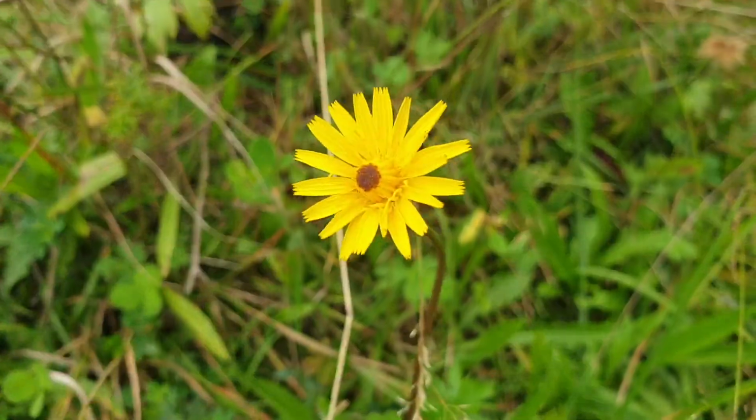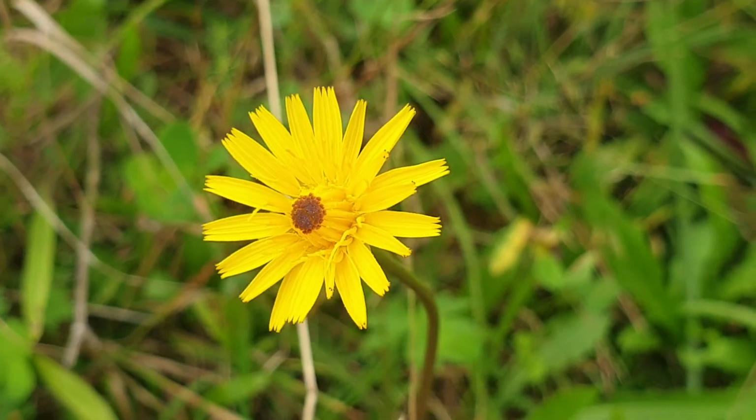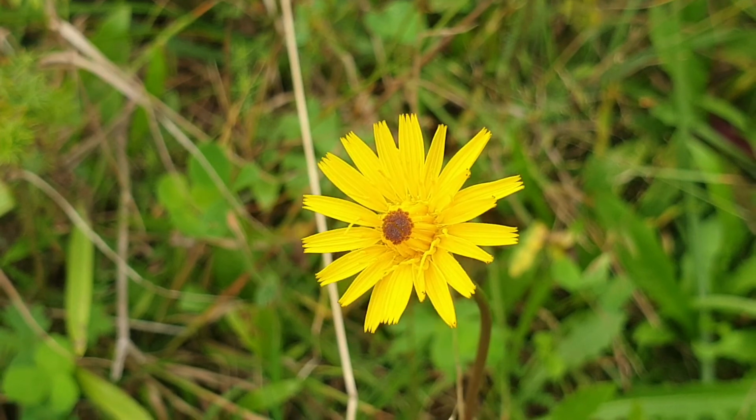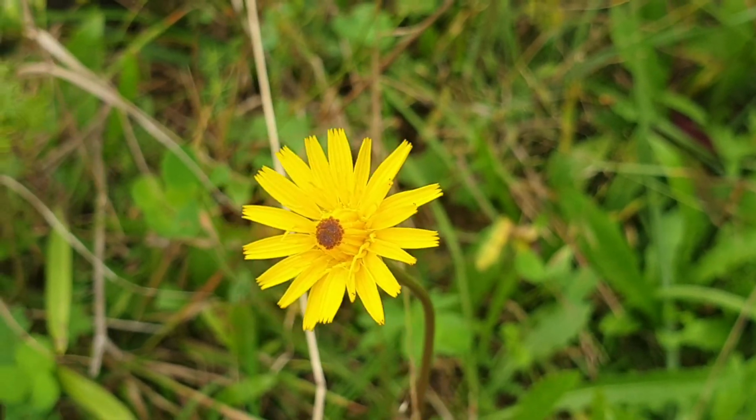Found a little flower. Look at the cuteness. It's not completely open, so the very top of the petals is a dark color, and when it opens you can't see that at all.